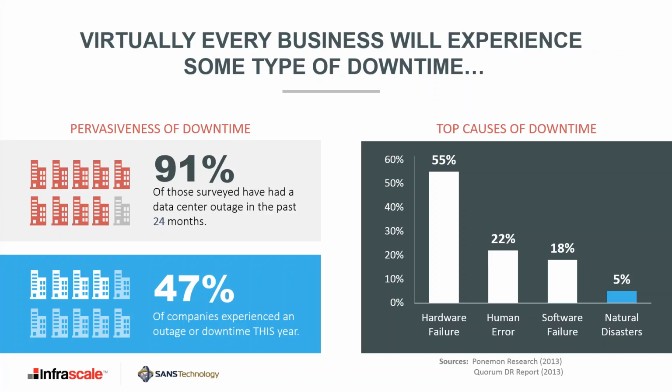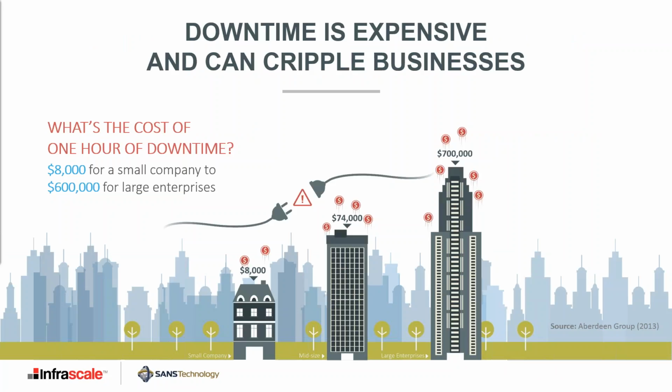So this is a pretty good benchmark or framework for us to go forward when we start talking about our DRaaS and how we see it. Moving to the next slide, we're going to talk in more detail. So exactly what is downtime?